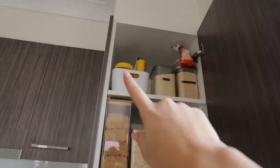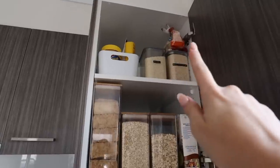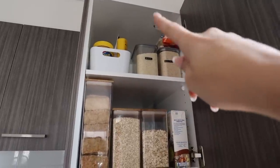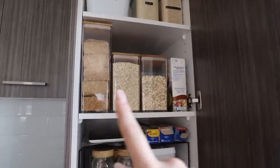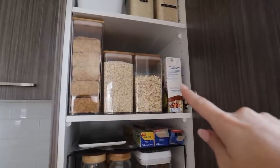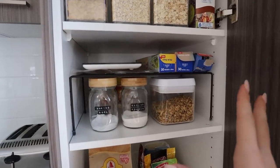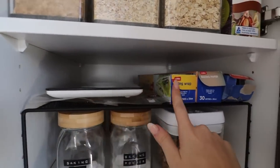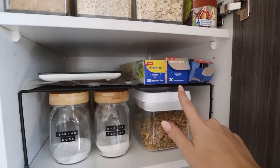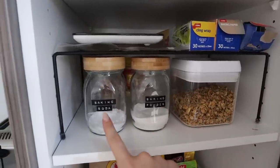Up the top, I have breakfast spreads, like peanut butter and honey and stuff. Then we have rice, breadcrumbs, there's panko breadcrumbs up the top there. And then we have the breakfasty bits that I showed you. And then I also have my extra backstock almond milk. This is a bit random, but it fits and it works. So I'm just gonna go with it. We just have our kitchen scales, all of our cling wrap, baking paper stuff, muesli, granola, whatever you wanna call it, baking powder, baking soda.